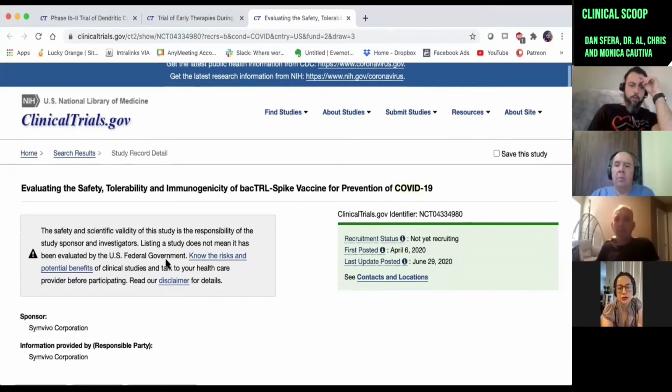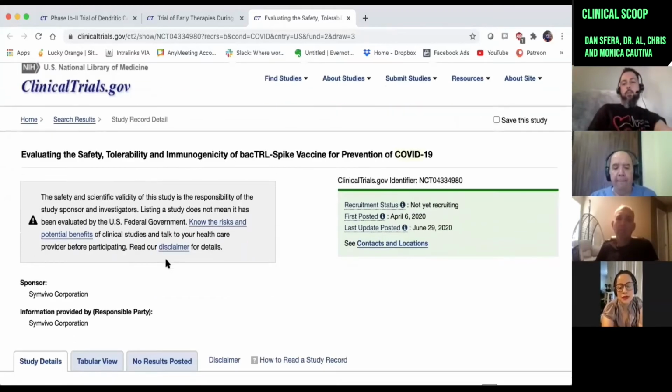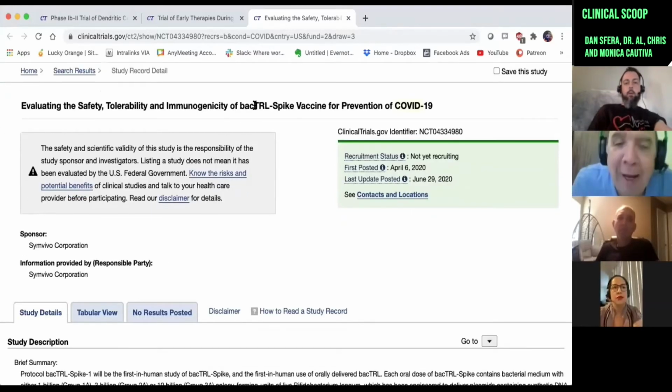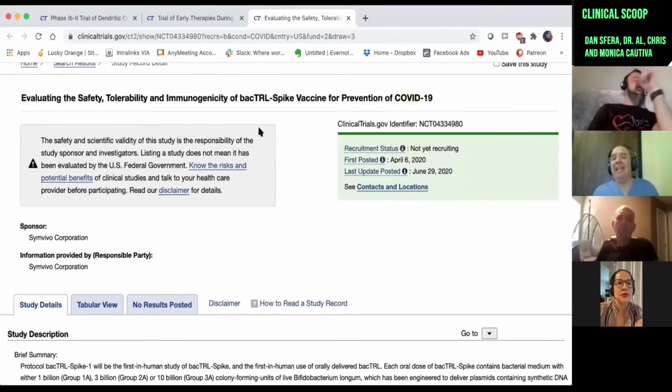So for the third study, okay, evaluating safety, tolerability, immunogenicity of BACT-TRL spike vaccine for prevention of COVID-19. So another vaccine. What is this, Dr. Al? Oh, wow, that's something really new.